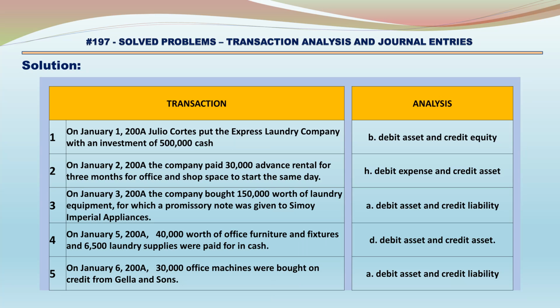Solution. Transaction analysis. Transaction 1. On January 1, Julio Cortez put up the Express Laundry Company with an investment of 500,000 cash. Analysis. B. Debit asset and credit equity. Transaction 2. On January 2, the company paid 30,000 advance rental for 3 months for office and shop space to start the same day. Analysis. H. Debit expense and credit asset.